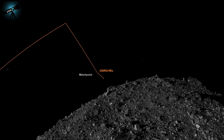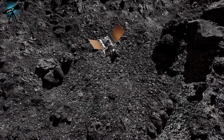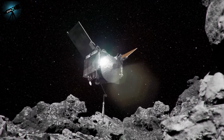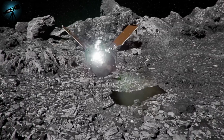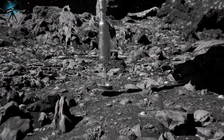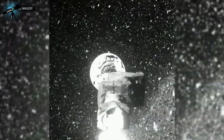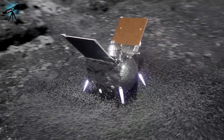its primary science objective. On October 20th, 2020, the spacecraft ventured to a small crater in the asteroid's northern hemisphere. It dodged jagged rocks and towering boulders and plunged its arm into the loose surface, excavating 6 tons of debris while collecting about 250 grams of material. OSIRIS-REx stowed its bounty and closed its sample return capsule.